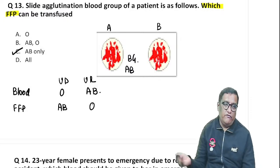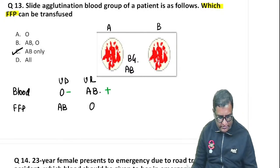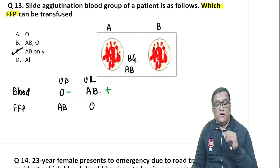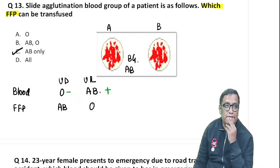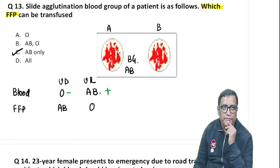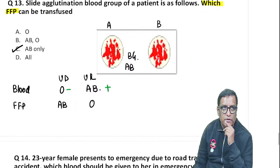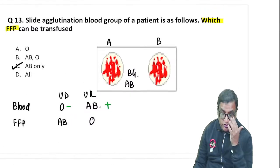RH we have not discussed. Okay, if you want to add RH, O negative becomes the universal donor and AB positive becomes the universal recipient for blood if you are adding RH. Okay. Clear? Yes. So the answer to this question is only AB.